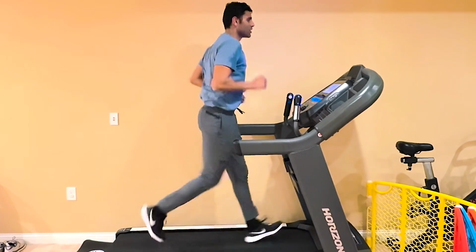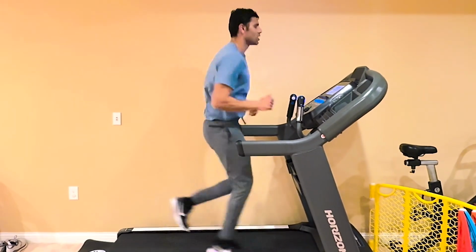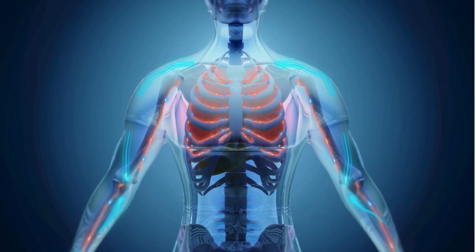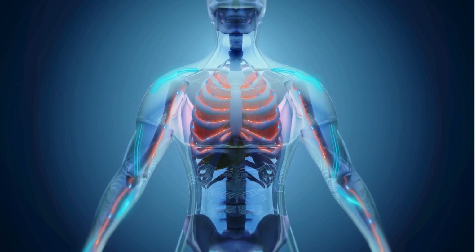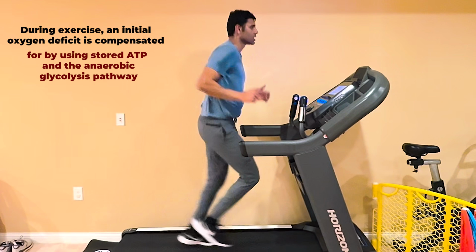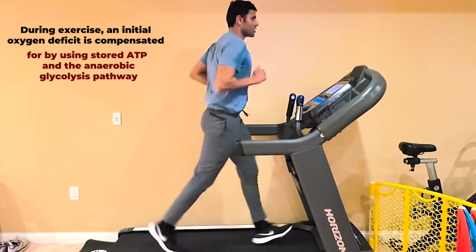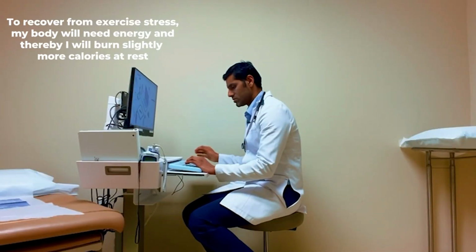So when I was running on the treadmill, it was a continuous steady-state run for 15 minutes. There wasn't much stress on the body, and my body would have taken almost 2 to 3 minutes to get the efficient fuel system activated by making sure that the oxygen delivery is steady. During the initial stages, there was an oxygen deficit, and my body was compensating with the stored ATP and anaerobic glycolysis. There was slight stress to the body. To recover from that, my body will need energy, and thereby I'll burn slightly more calories after I finish exercising.